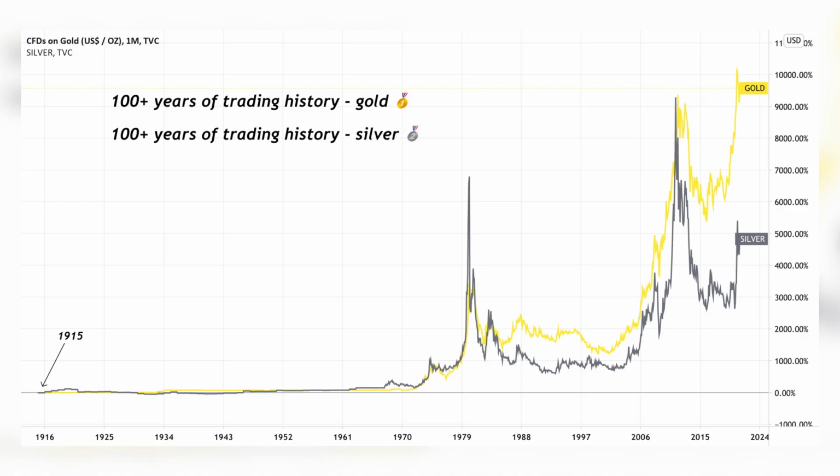On this chart you see the performance of gold and silver since 1915. As you can see, not much was happening until the 1970s, which is when the US stopped convertibility of the US dollar into gold, and the return since then has been interesting, though with long periods of underperformance, so you have to catch this market at the right time.